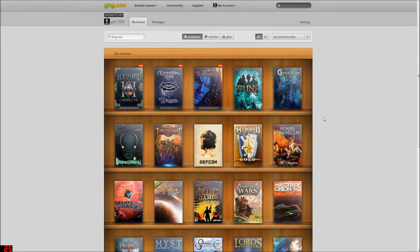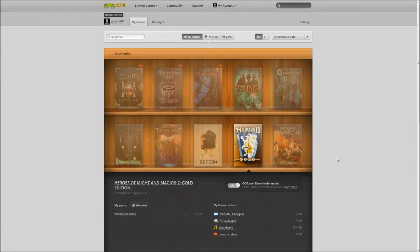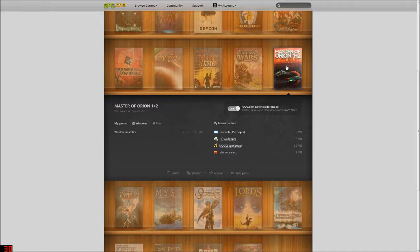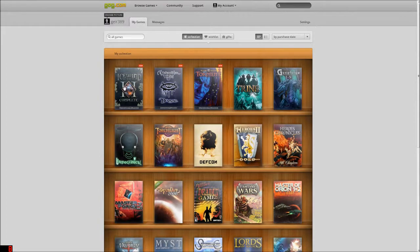You just buy the game, you click on the game, you tell it to download, and it downloads an installer for you. Some of the larger games, like Neverwinter Nights, which I have here, have multiple installers that you need to download. Most of the games, Heroes and stuff like that, which are not that big, they only have one installer. That makes it considerably easier. Even Master of Orion, which is actually two separate games here, 1 and 2, you get one installer and it installs both. I believe Icewind Dale as well, despite the fact that it has multiple expansion packs.